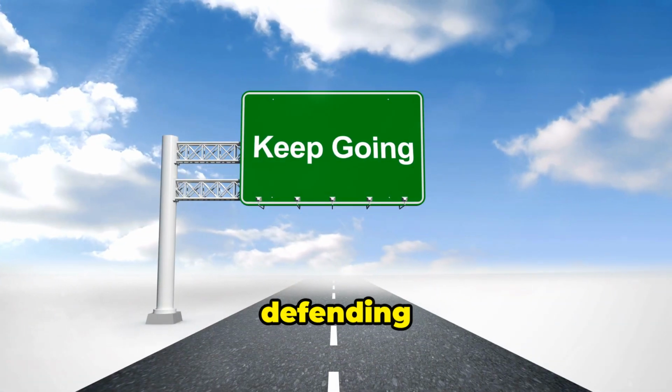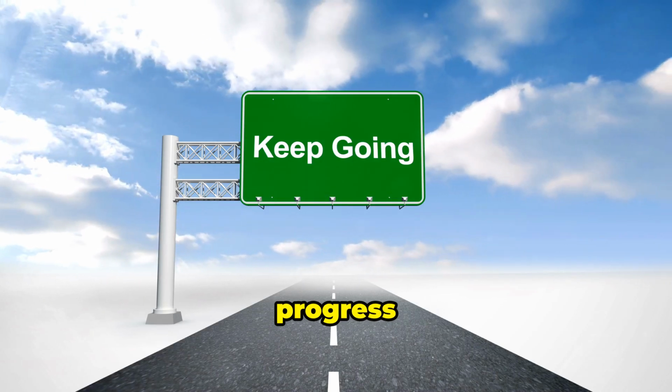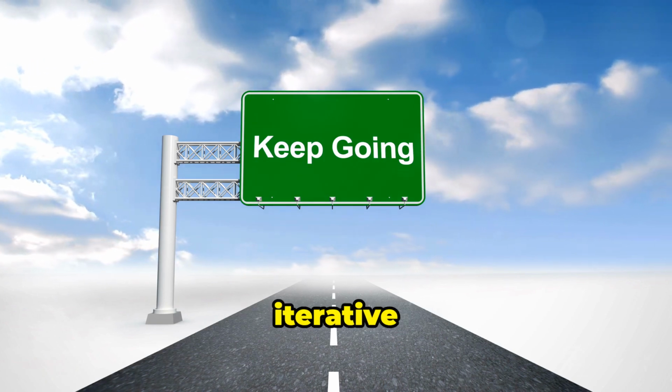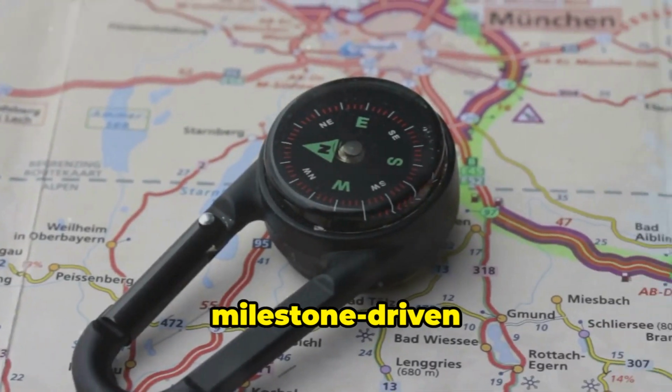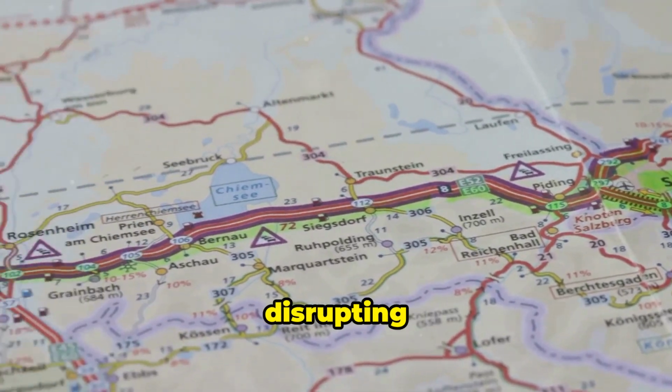Instead of rigidly defending Agile principles, focus on how you can convey the team's progress in ways that meet stakeholder needs without compromising Agile's iterative nature. For example, offering a high-level roadmap or a milestone-driven progress report can satisfy their need for clarity without disrupting the team's iterative workflow.